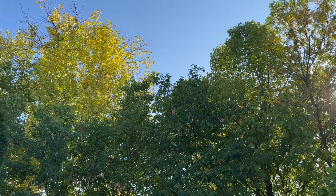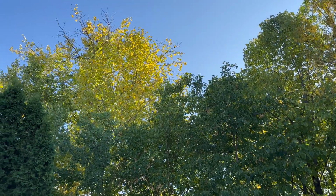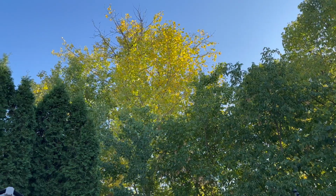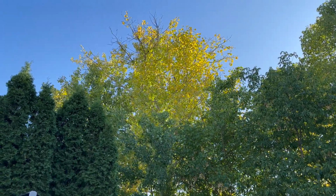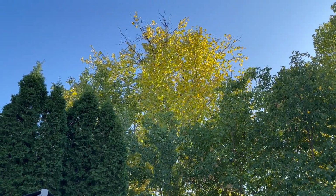When fall comes, deciduous plants, especially trees, will start turning colors, either yellow, gold, or red. As winter approaches, they will shed their leaves. This will also mean that we are at the end of our growing season. The temperature is slowly dropping, but it's not nearly close to frost yet.